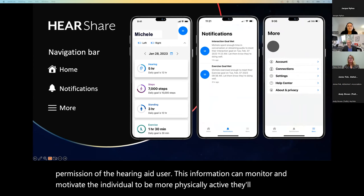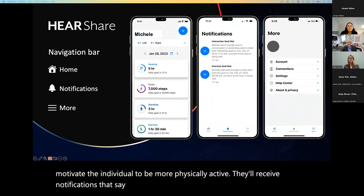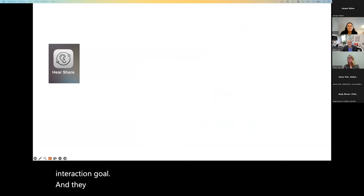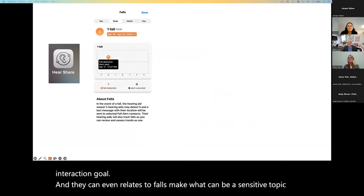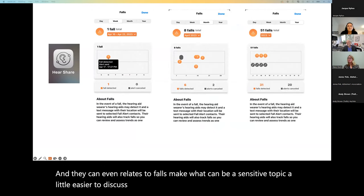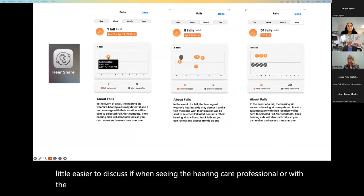They'll receive notifications that say your loved one exercised today, they met their interaction goal, and they can even, as it relates to falls, make what can be a sensitive topic a little easier to discuss, when seeing the hearing care professional or with the family member, by monitoring falls and near falls.